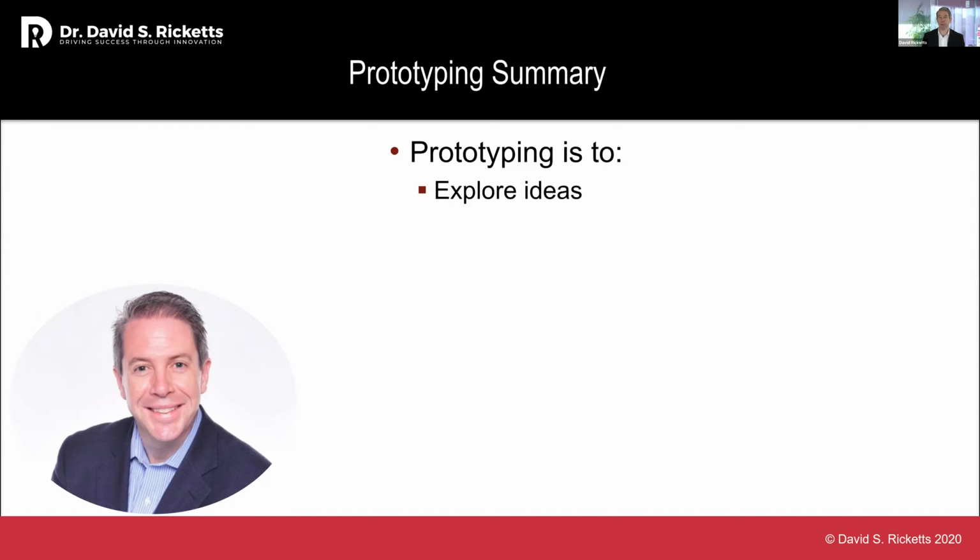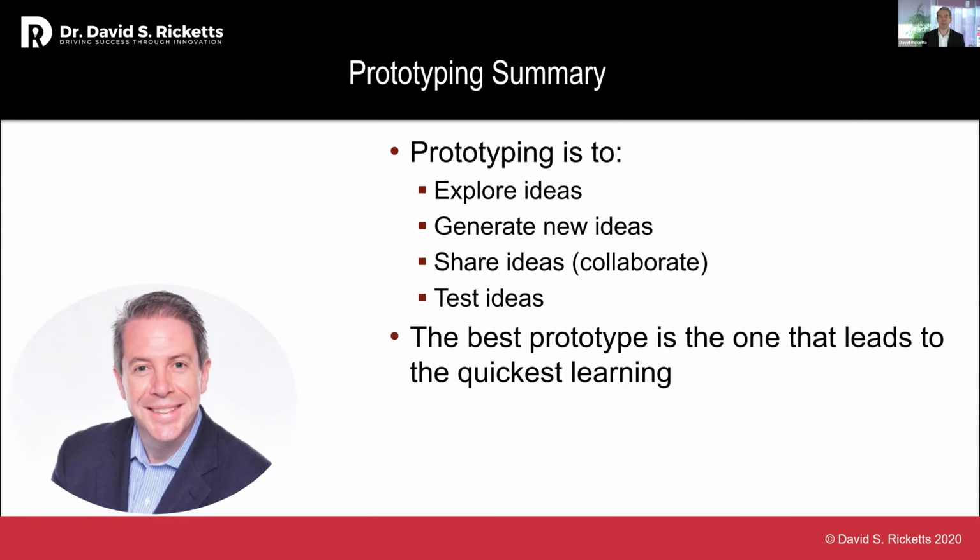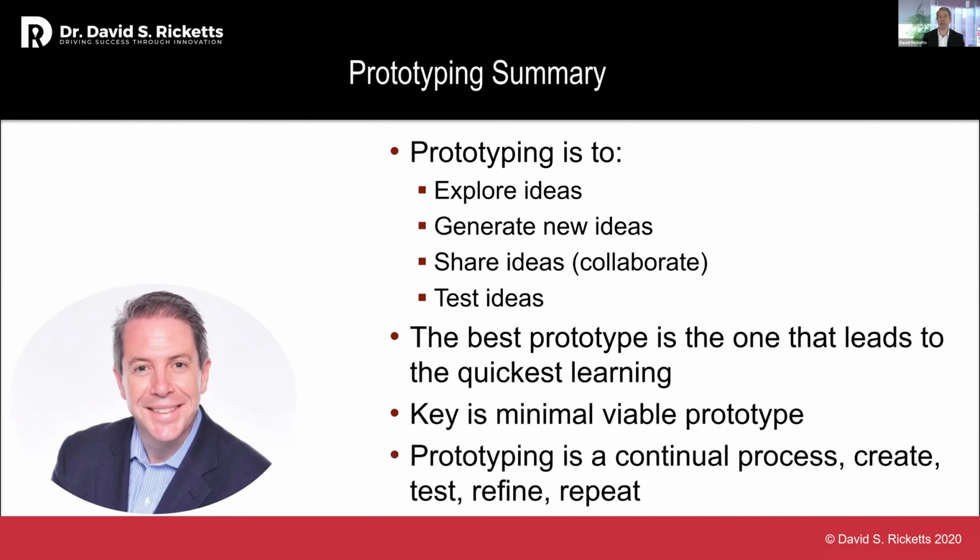Prototyping is to explore ideas, generate new ideas, share ideas, collaborate, and test ideas, and the best prototype is the one that leads to the quickest learning. The key is a minimal viable prototype, the simplest we can possibly build. And prototyping is a continual process which creates, tests, and refines, and then repeats. And that's it for prototyping.